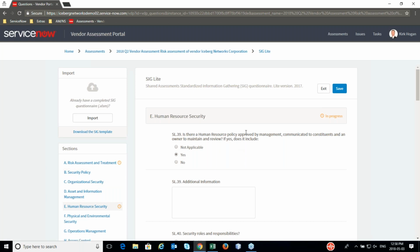But not only that, where the magic really happens is we have the capability to download the SIG template, fill it in offline, to have an audit item and import that item so we don't have to go through the whole web interface. So let me show you that.